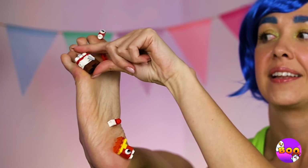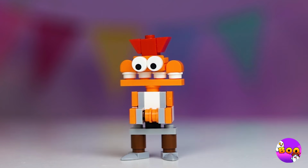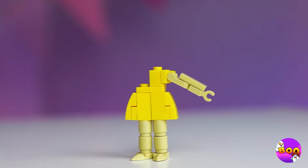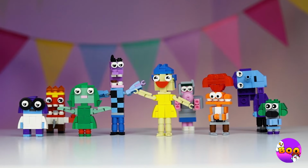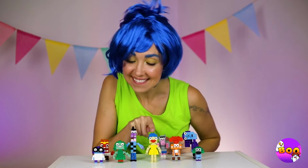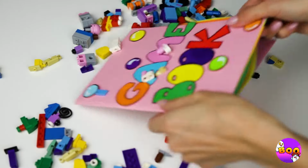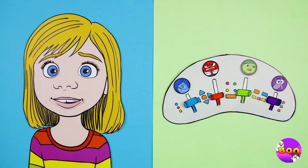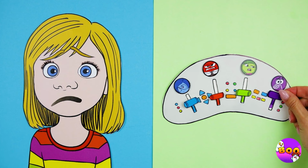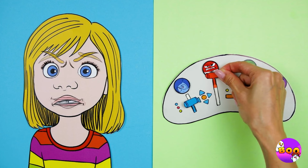We need to make this a shoes-on house. First, let's put these pieces back together. Now, why do these guys look familiar? It's the emotions from Inside Out. Guess even emotions need emotional support. But we're just getting the fun started. This game book has its own personal Riley. Change her emotion with the flick of a switch.